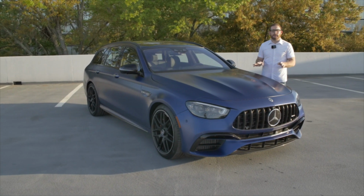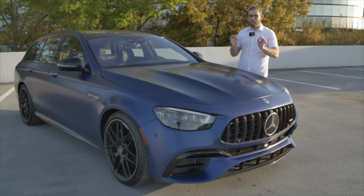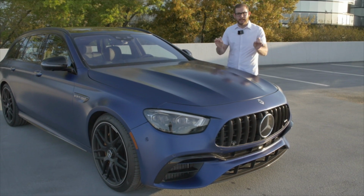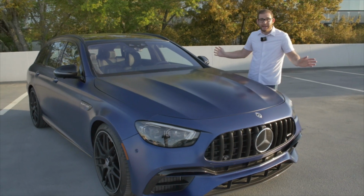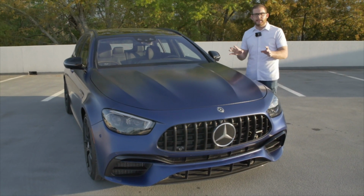Now that the wagon explanation is out of the way, we gotta start with the color. It's crazy, right? It's called Brilliant Blue Magno. This is not a wrap, this is a matte paint finish. I've never seen anything like this on a station wagon before, or any Mercedes, really. It's very cool. Now, owning matte paint is a little bit complicated.